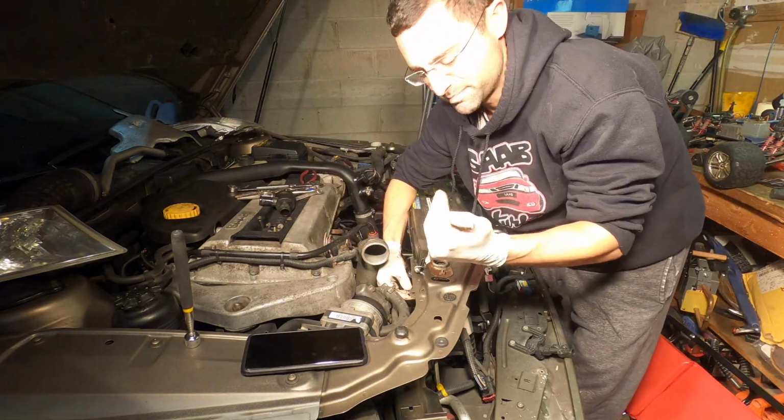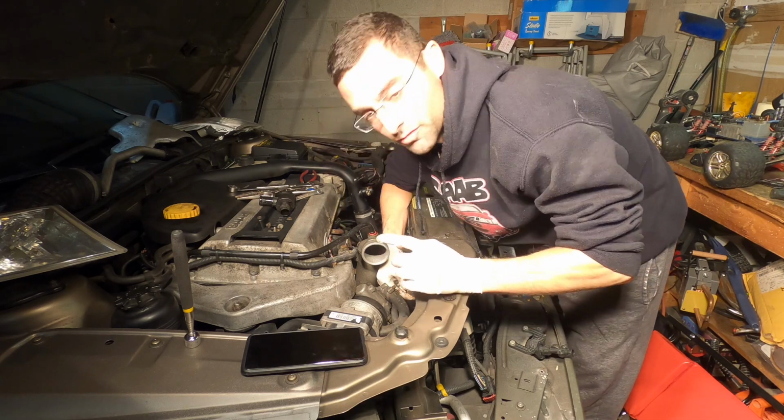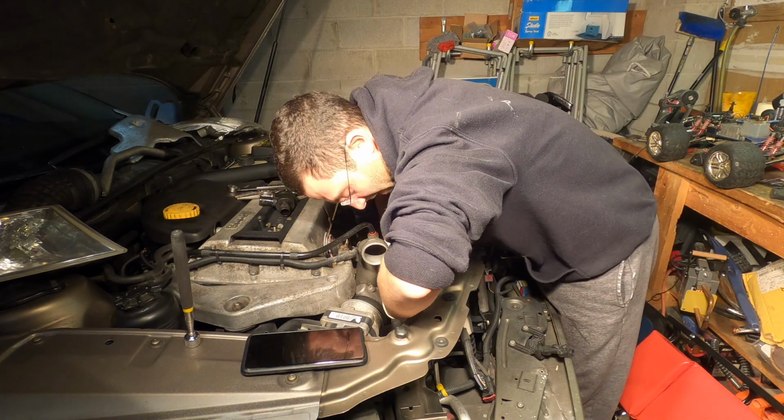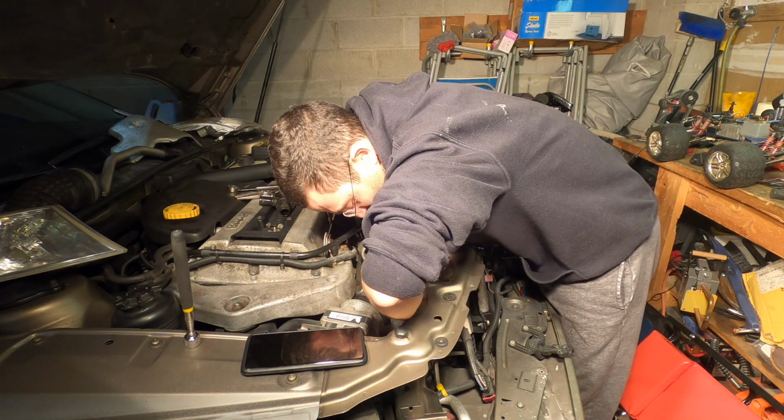So be careful when you guys back this out. I'll show you right now. There's two banjo bolts, or two washers on the banjo bolt. One on the inside, like on typical Saab's fashion, and one on the outside.